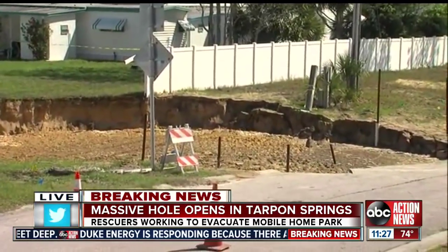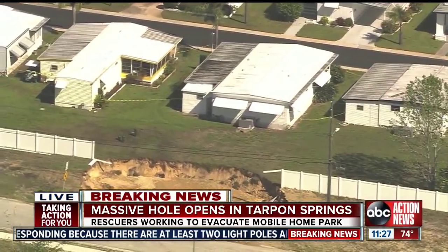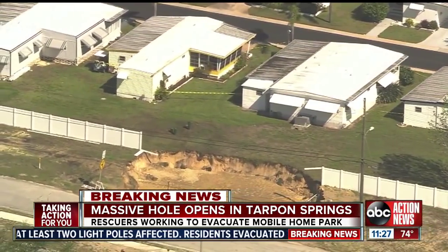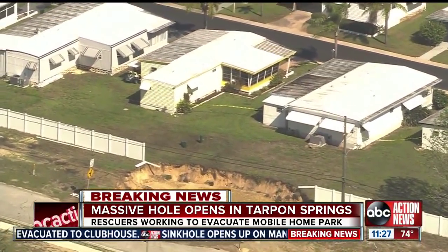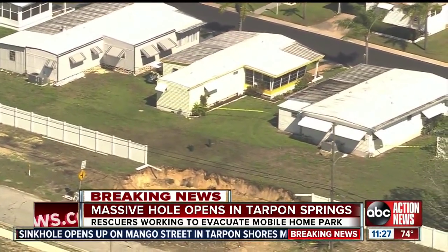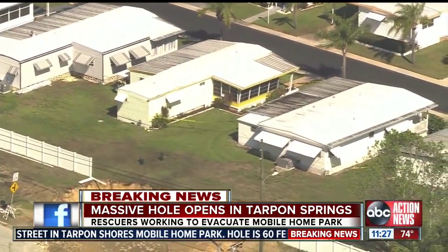Yeah, and if there's a piece of good news, again, as you're watching these images right here and you were seeing the ground just crumble in right there, the good news here, no one has been hurt. There are no injuries. They seem to have these evacuations under control. People are being evacuated to a nearby community center. We do have a crew headed there right now to check on those folks. We have crews at the command post. Our chopper has been up in the air all morning.